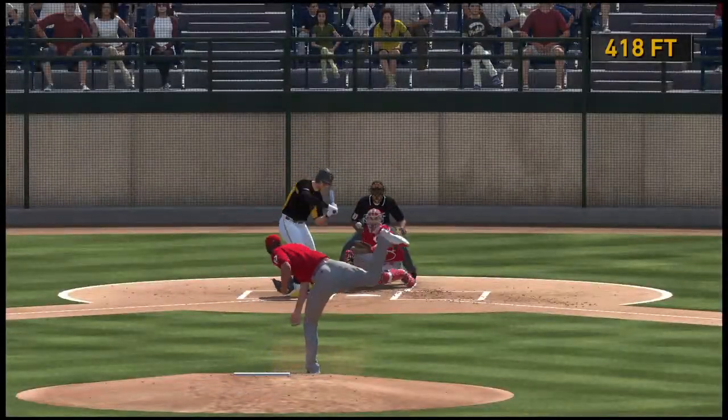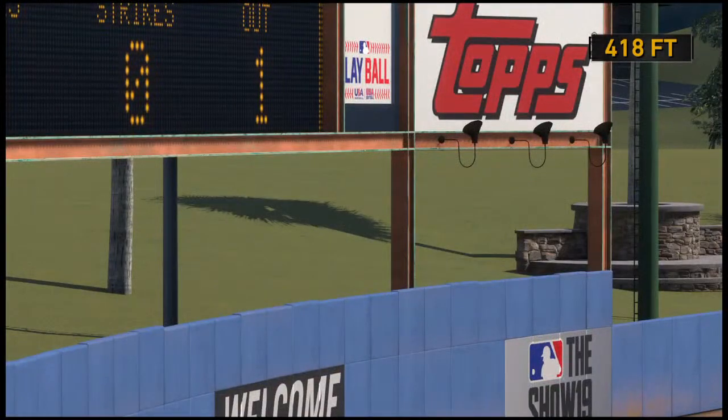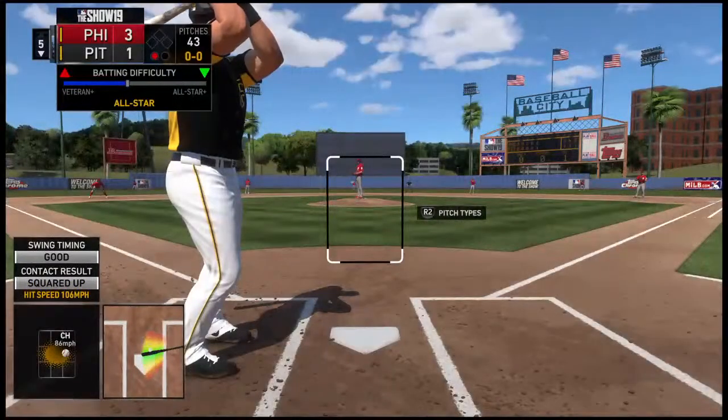Oh, man, that can only count for 1 run. That was an absolute bomb. He squared it up as good as you can, and there wasn't a person in the building that didn't think that was gone.